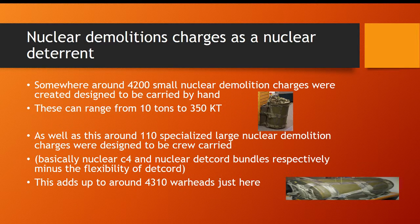Nuclear demolition charges and nuclear deterrent. Somewhere around 4,200 small nuclear demolition charges were created, designed to be carried by hand. These can range from 10 tons to 350 kilotons, as well as around 110 specialized large nuclear demolition charges designed to be crew carried. Basically, nuclear C4 and nuclear det cord bundles, respectively, minus the flexibility of det cord. This adds up to around 4,310 warheads just here.